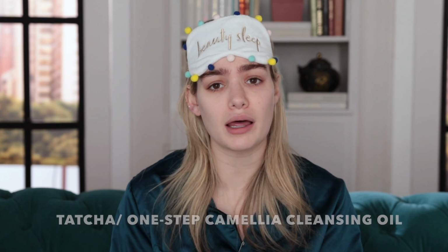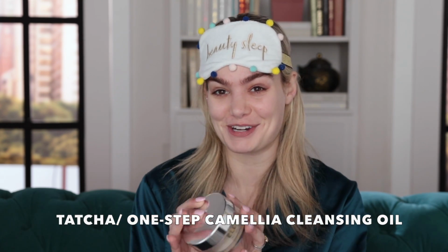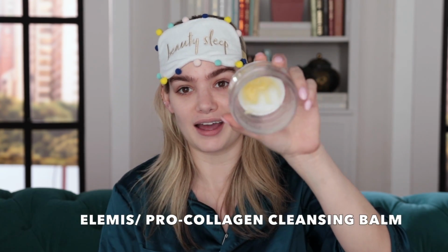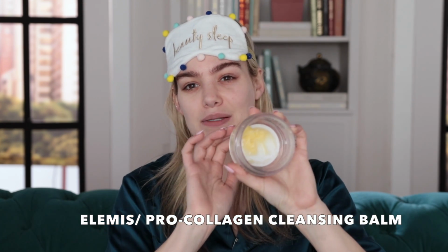The first thing that I do when I get home from work is wash my face with some sort of balm or oil. So you guys have heard me talk about the TATCHA cleansing oil. I love that one for removing my makeup. And I also really like, and you'll see how much I've used this, from Elemis, their PRO-COLLAGEN cleansing balm. I have so little left. It smells really great, but I really like this because it's so nourishing. It feels so great on my skin. It's a really, really awesome balm for removing my makeup. It's a great first step in cleansing.